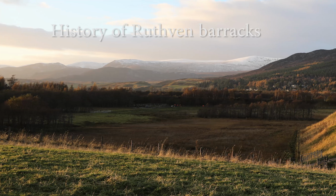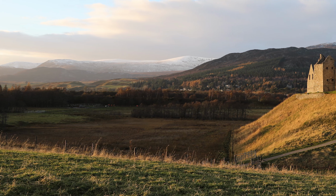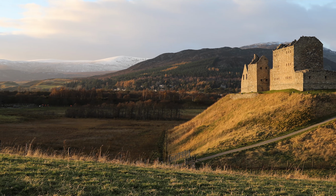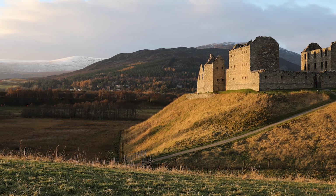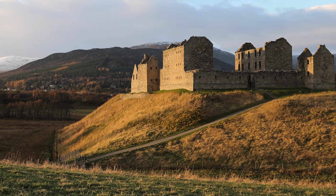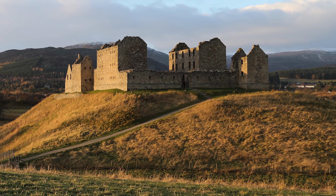Bit of history about the Ruthven barracks. There were 2 castles on this location. One was in the 1200s and one was in the 1400s. During the Jacobite uprising, the castle was severely damaged, and the British decided to fortify it into a barracks. The barracks could accommodate 120 troops and 28 horses. About 24 years after the barracks was built, it was attacked by 200 Jacobites and defended by 12 British soldiers, and only lost 1 man in the process.